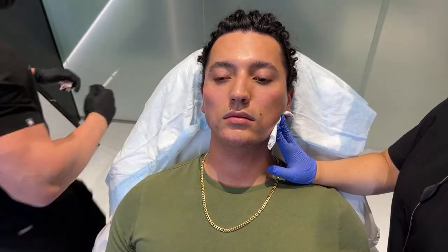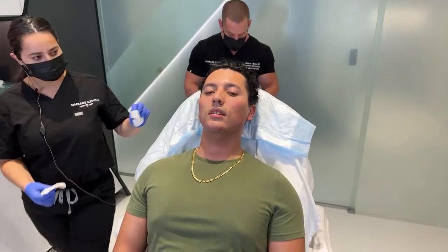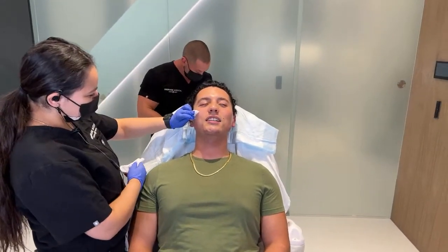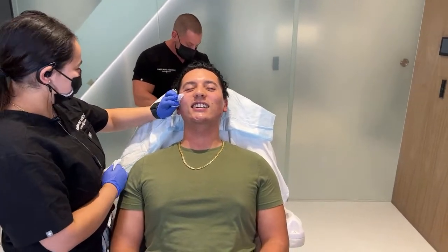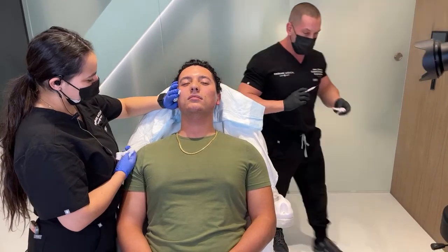Perfect. Switch. He's doing amazing. Doing great. Absolutely amazing. It really doesn't hurt too bad. Numbing does a good job. That numbing is strong, that numbing cream. Yeah. It's really strong. Lips will hurt a little, but it's not so bad.